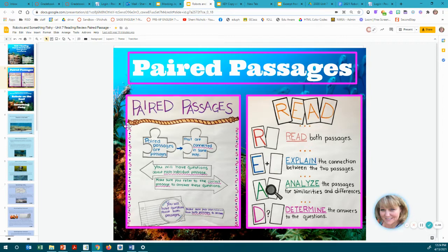You will have questions about each individual passage first, and then you need to make sure that you refer to the correct passage to answer these questions. That's the trick with paired passages. And then you will have questions about both passages, so compare and contrast kind of thing. And you need to make sure that you use evidence from both passages to answer your paired passages questions when you're talking about both of them.